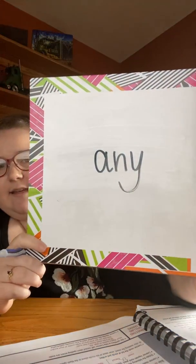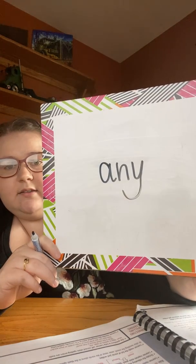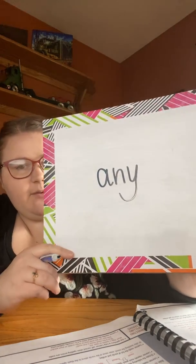Our next word is a sight word. It is the word any. Like, my husband will eat any type of pizza. Or I like any type of dog. Any. So, on your sheet, you should have any. A-N-Y. Any. Remember, sight word, we cannot touch spell it.